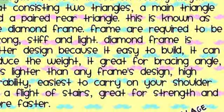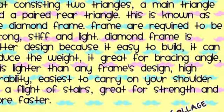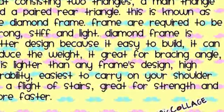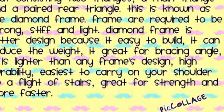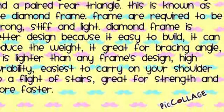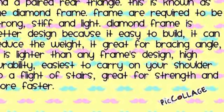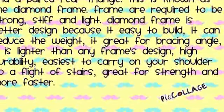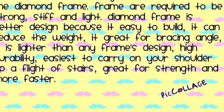The bicycle frame is based on the safety bicycle that consists of two triangles, a main triangle and a paired rear triangle. This is known as the diamond frame. Frames are required to be strong, stiff and light. The diamond frame is better designed because it is easy to build, it can reduce the weight, it is great for bracing angle, it is lighter than any other frame design, high durability, easiest to carry on your shoulder up a flight of stairs, great for strength and faster.